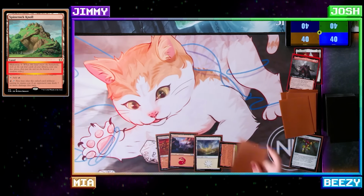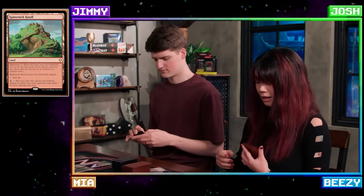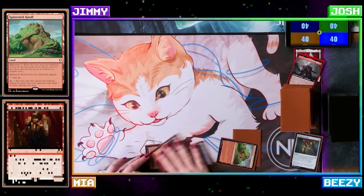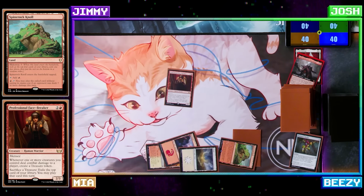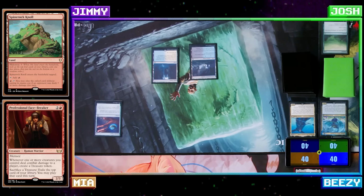I'll hide away this one and maybe I can cast it later. Pretty good. And the rest will go on the bottom of my deck. Yep. I will also tap 3 mana and I will play Professional Facebreaker. Ooh. Not too bad. And then I will pass my turn. Pretty good. All right, let's untap and draw for turn.